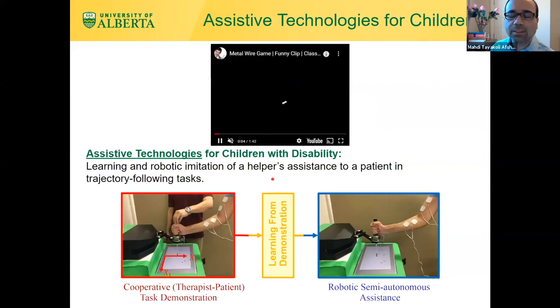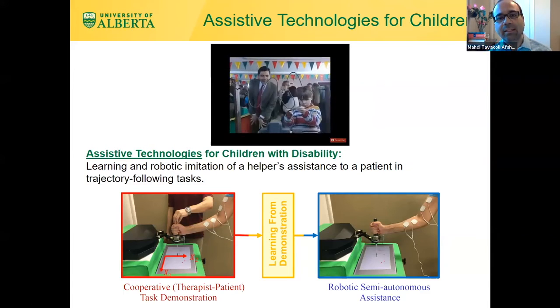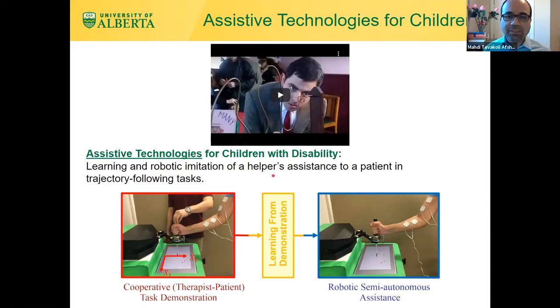Together with Dr. Kim Adams, we have applied a similar idea to children with disabilities. For children, it's very important for engagement purposes to be able to perform playful activities and be successful in them. So for this hot wire game, if a child is unable to perform the task, a helper, for instance a parent or a sibling, can come in and show the robotic system how to assist the child in 1 or 2 or 3 iterations, and then in future iterations the child is helped directly by the robotic system.